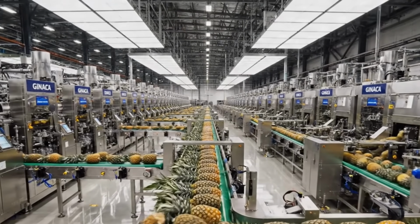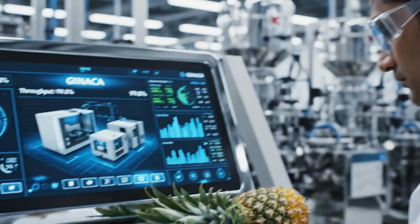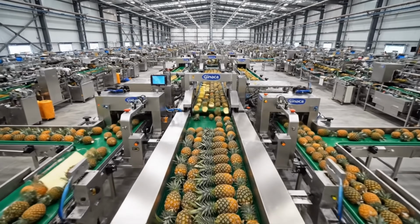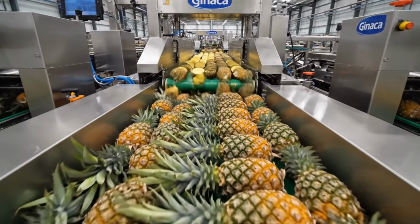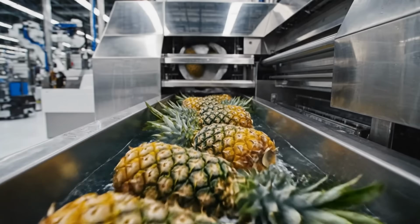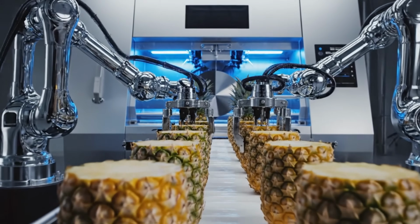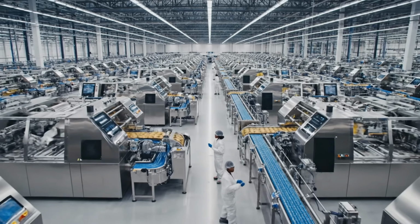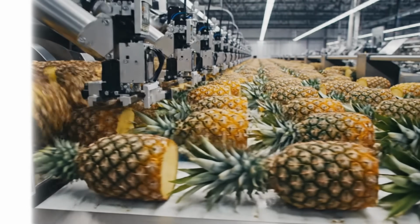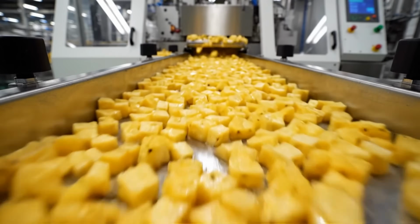A symphony of steel, these machines transform thousands of pineapples daily. Automated water channels transport pineapple cylinders to the colossal slicing and dicing machines. Whirring blades dice golden pineapples into perfect, uniform chunks with incredible speed and precision.